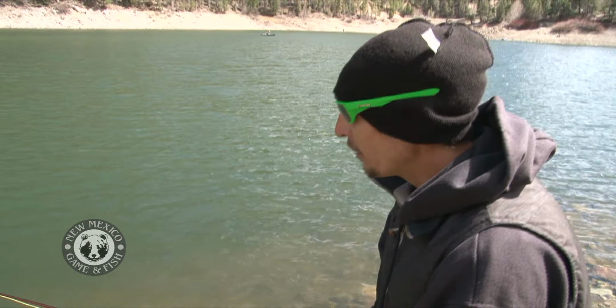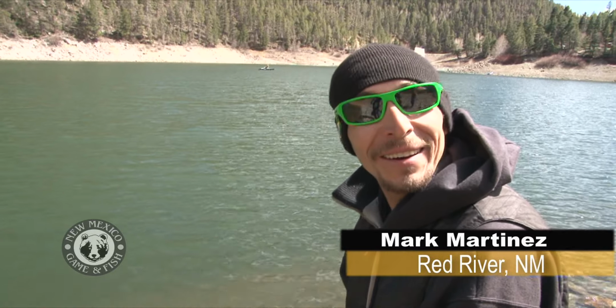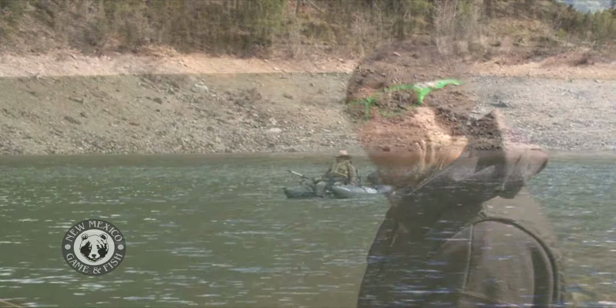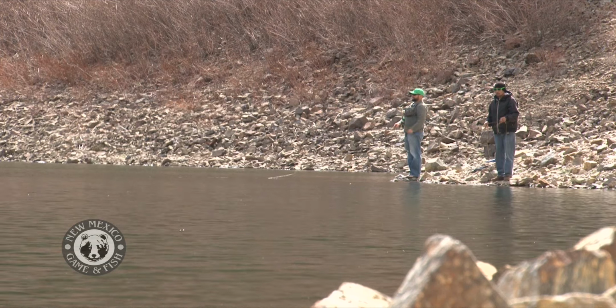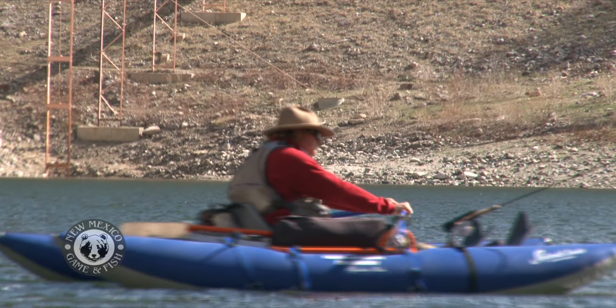My first time out, first time fly fishing, and I caught a little brookie, so pretty proud of that. Bought the video camera just in case, so it's been great. Fly fishermen cast their best guess at reflected skies and splashes from the surface, while other anglers choose different methods.